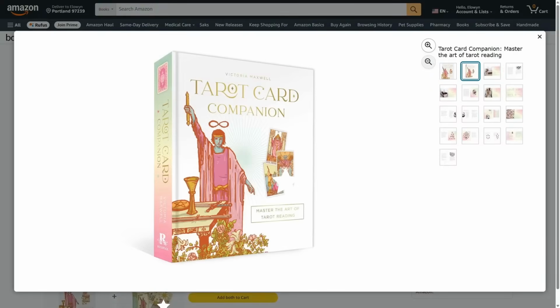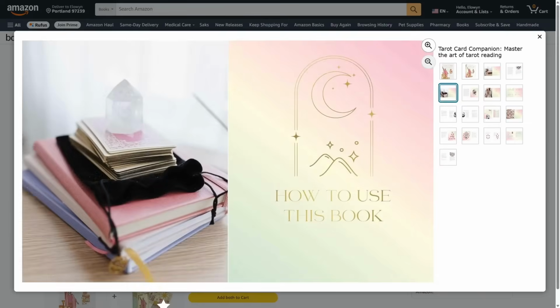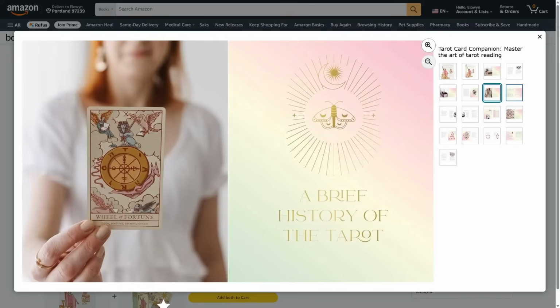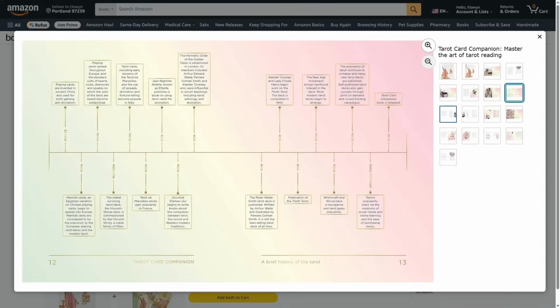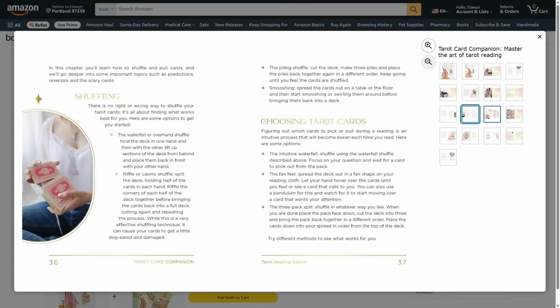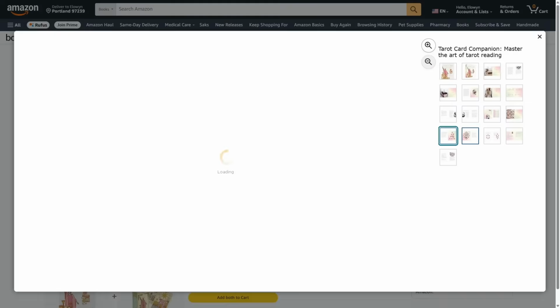We have a good amount of pictures provided here, which is great. So it looks like a nice thick book. We can see that hardcover. Introduction. A little more of that introduction there. How to use this book. So nice color photos here. The brief history of the tarot. And we have a timeline. Very cool. Preparing your space for a reading, preparing your energy for a reading. And there you can see Victoria Maxwell, or the New Age Hipster. Shuffling, choosing tarot cards, pulling a card, creating your own keyword meanings, advancing your readings.